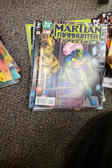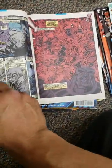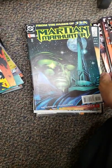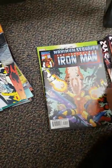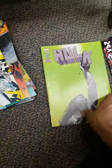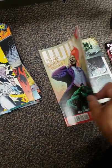Martian Manhunter special. It's number one. Martian Manhunter number one again. I like Tom Mandrake's artwork too. I got a lot of number ones, I noticed. House of Secrets number 3, Hercules number 4, Iron Man number 35, and Hulk number 3, Hulk number 1. This one might be going for something, I'm not sure. I'm going to put that aside.